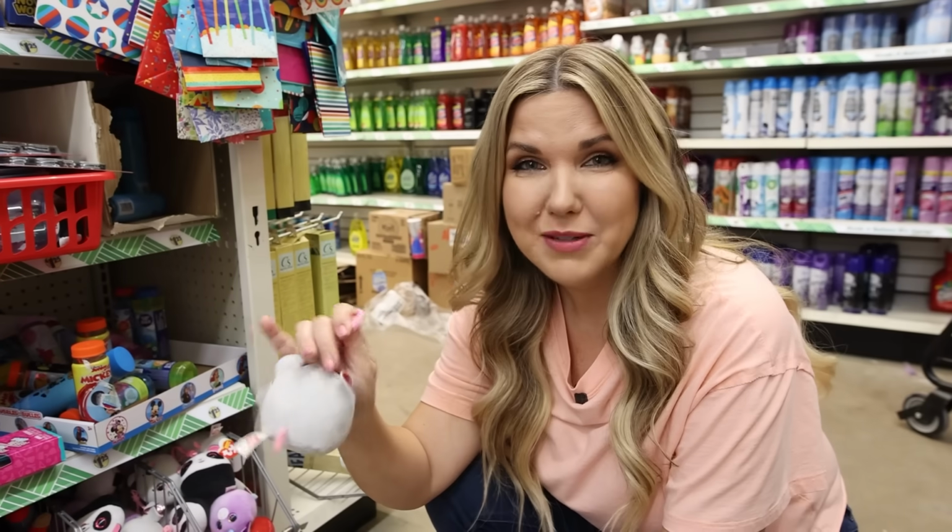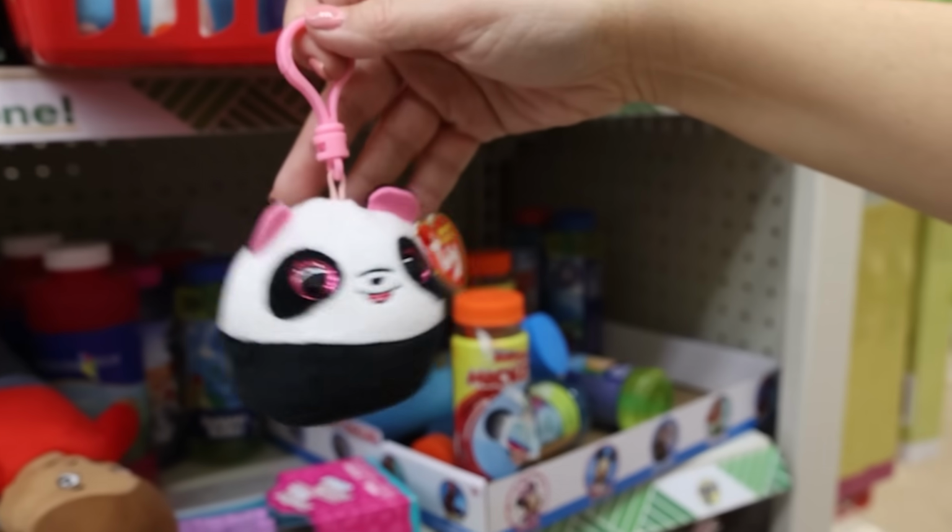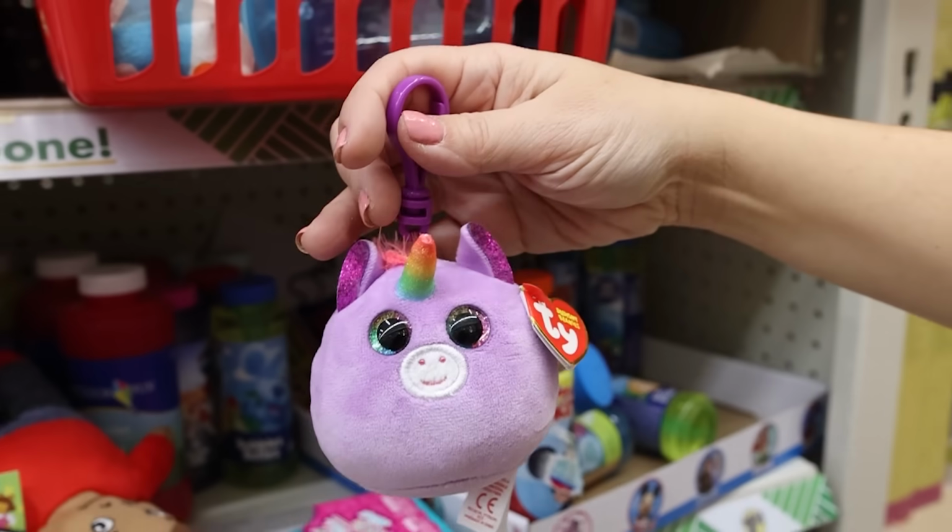We are finding all the Amazon dupes. These little squishy beanies are only $1.25. So much more on Amazon.